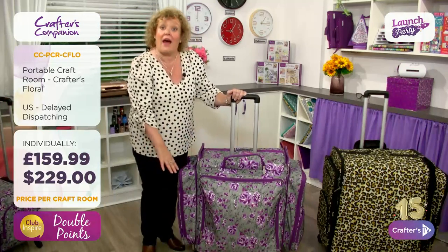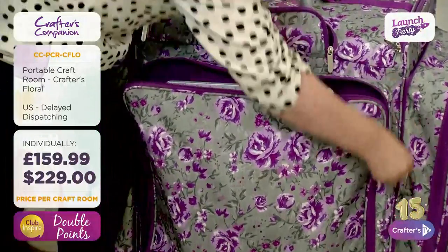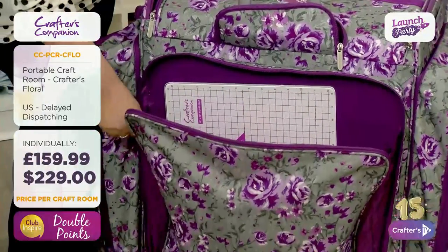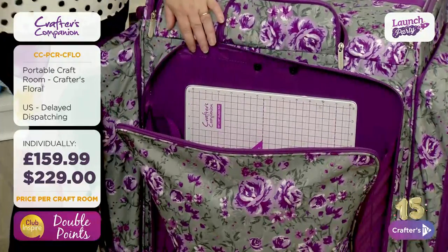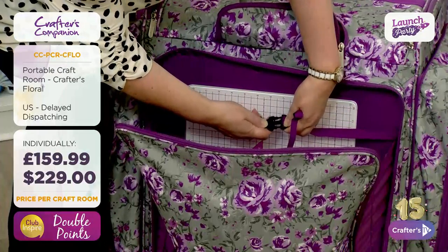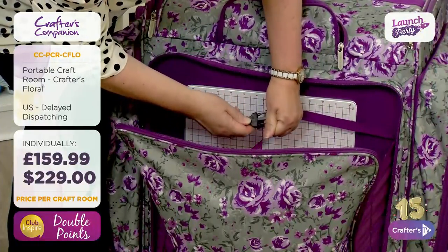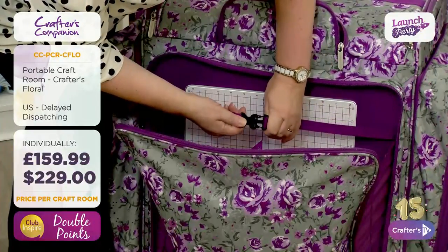In the back of the bag, this is the back of the bag now, we have this huge, absolutely huge pocket, which uses the entire space of the back of the bag for you. It's got really strong gussets, and you can see that it takes our 18 inch glass craft mat with no problem at all. We've included these adjustable straps, which our Sarah is calling the seat belts. Let me get it round the right way, Leanne.